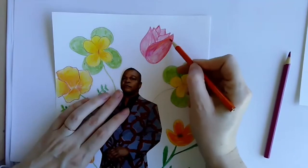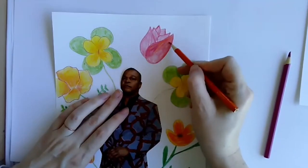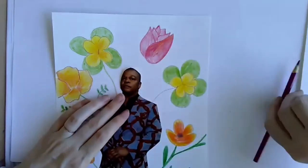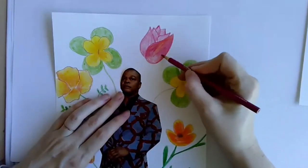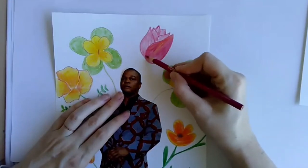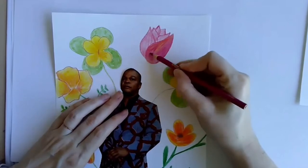So I have a question. Sure, what's up? You said to cover all the white space, but what if one of the flowers you're doing has white in it? Oh, then it's totally up to you. If it has white, then you should leave it. You could leave it white. Sometimes it depends.